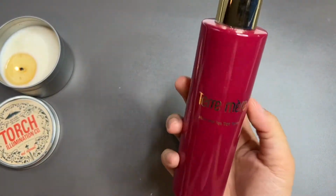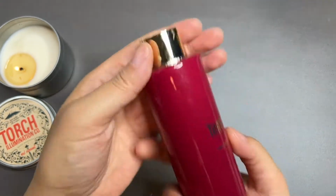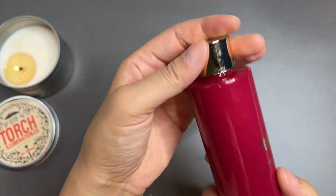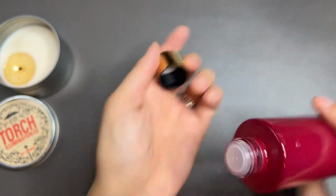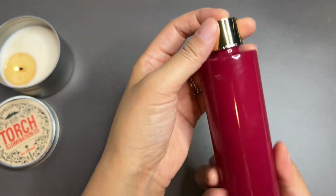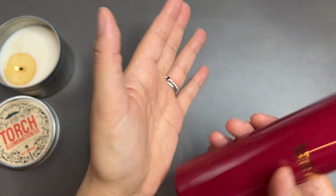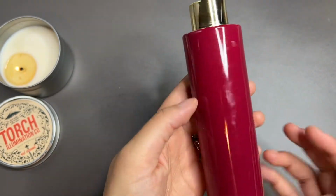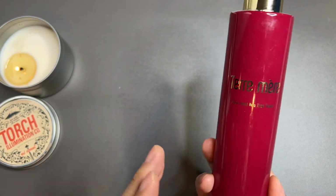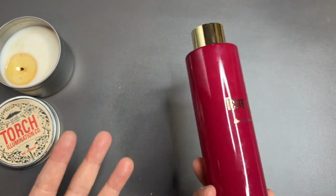This was a toner from Terra Mare. It's aloe and tea tree. I do remember it smelling like tea tree a little bit. This one didn't have a pump mechanism, so you kind of had to literally hit it against a cotton pad, which wasn't great, and you could never actually tell how much of it was left. So you're just like, it doesn't sound as swishy anymore, which isn't great. And this was okay. I think it was pretty pricey though, and I don't necessarily see it being any better than my Pixie Glow Tonic.